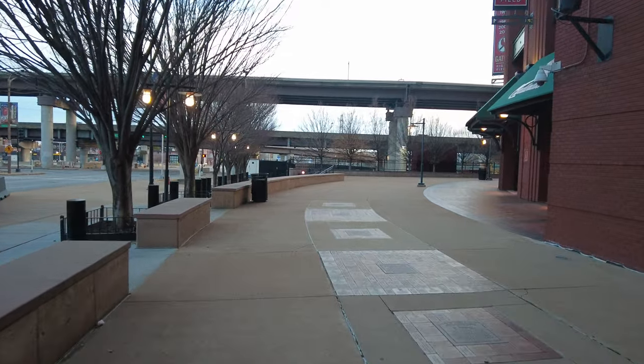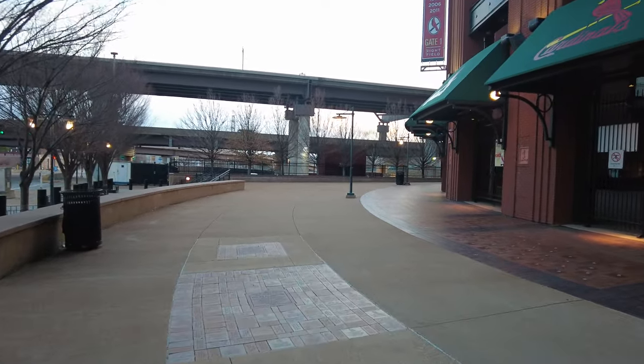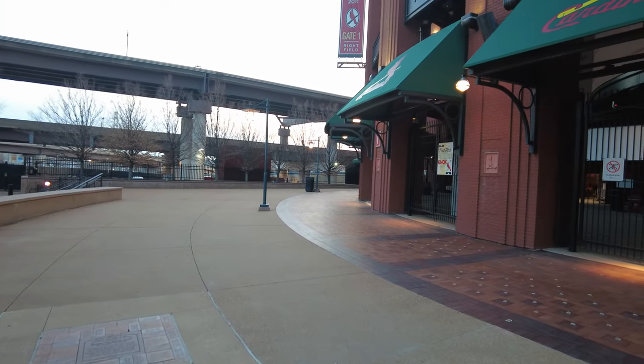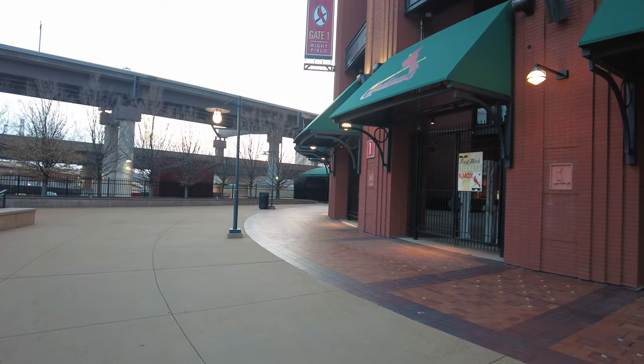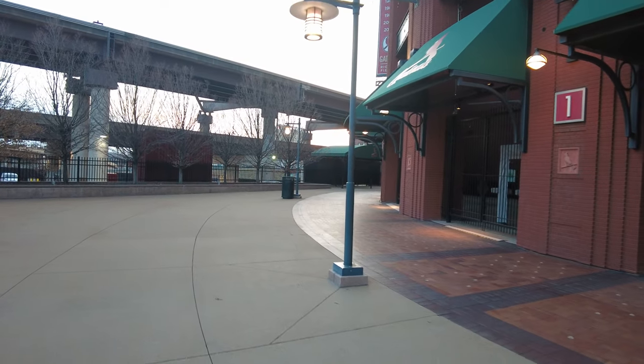I assume we can get around here. That's gonna curve. This is the right field gate area. We can see that it's right up against the highway.